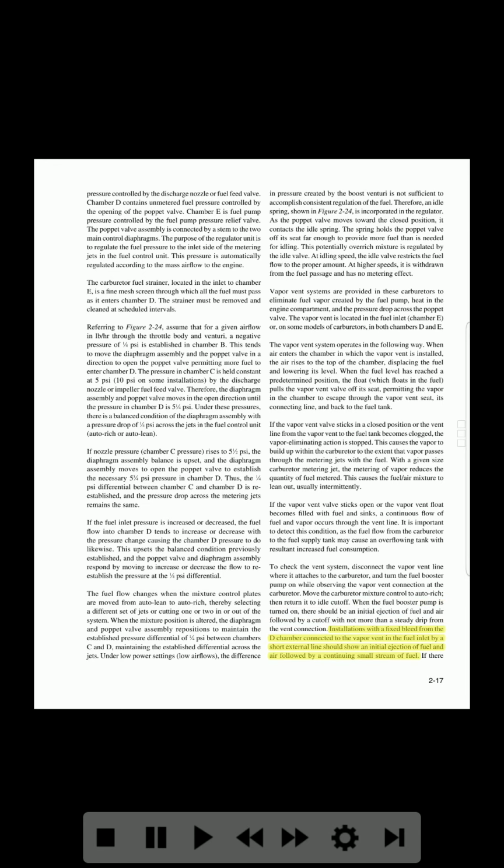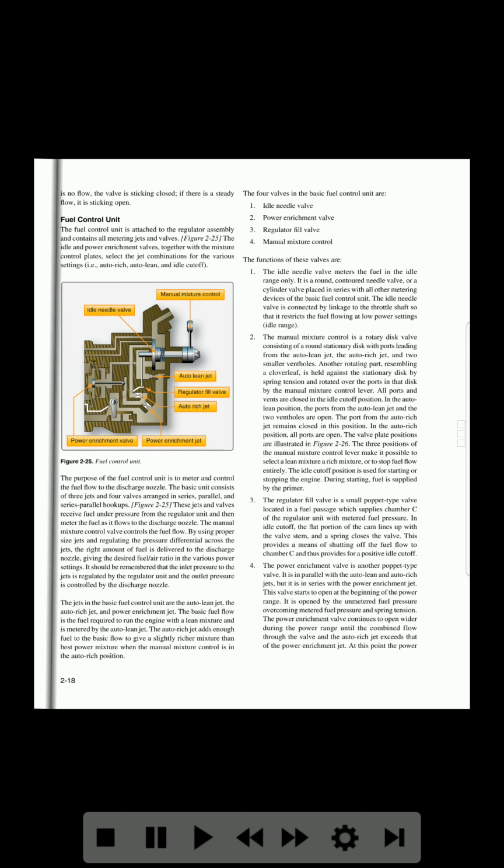Installations with a fixed bleed from the D chamber connected to the vapor vent in the fuel inlet by a short external line should show an initial ejection of fuel and air followed by a continuing small stream of fuel. If there is no flow, the valve is sticking closed. If there is a steady flow, it is sticking open.